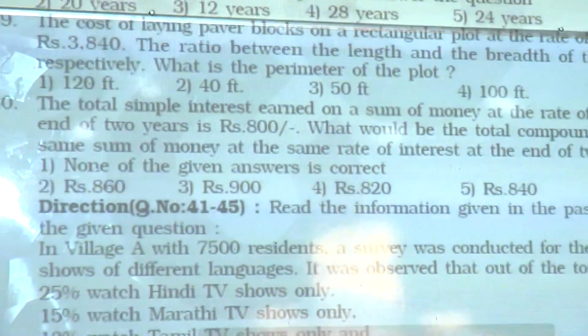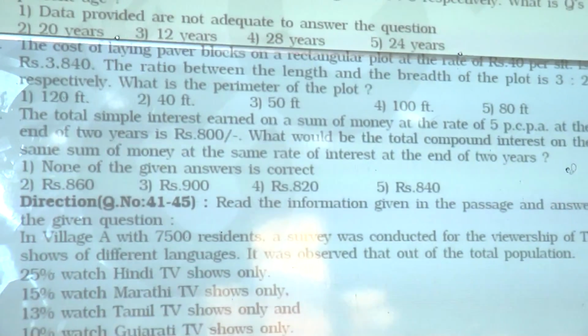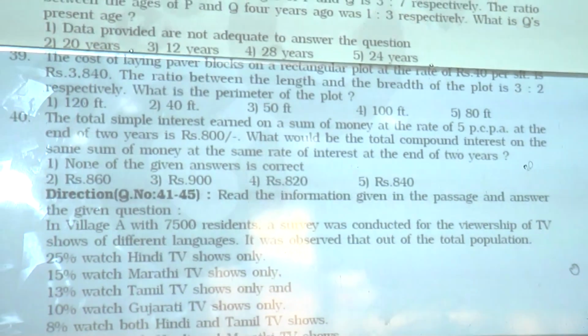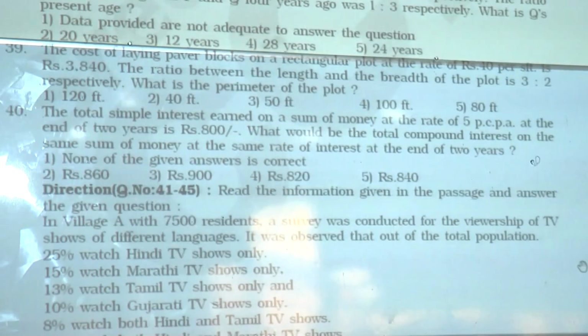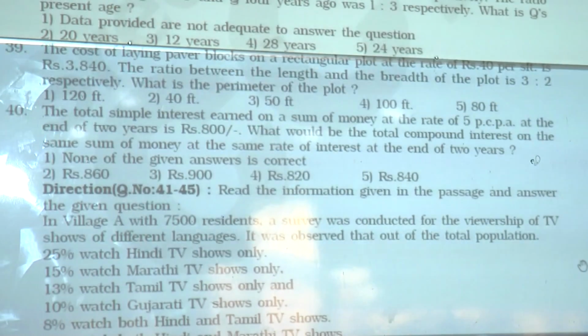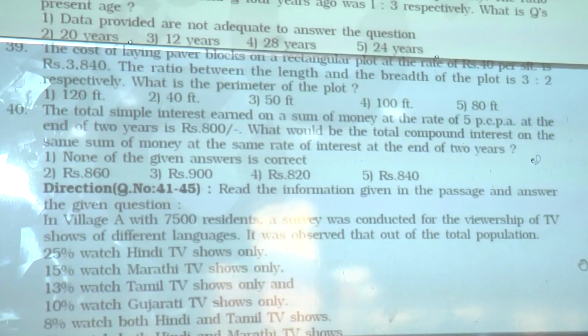The total simple interest earned on a sum of money at the rate of 5% per annum for 2 years is 800. Simple interest for 2 years is 800, per year it will be 400. So first year 400 and then second year also 400. And you're asked to calculate what would be the total compound interest on the same sum of money at the same rate of interest at the end of 2 years.